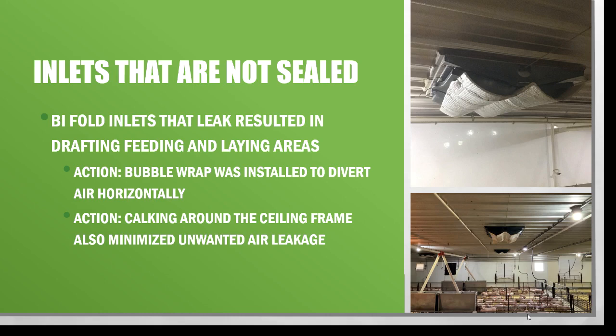And then we went a step further and made sure, it's an annual thing, we go around and make sure all the caulking's good around the top of the inlets where it's against the aluminum ribs. Everything's going to leak, but just controlling the ventilation has been a big one, and finding those little points that maybe stress those pigs is the goal for that.